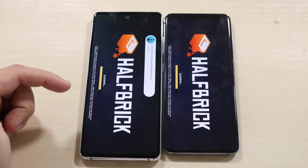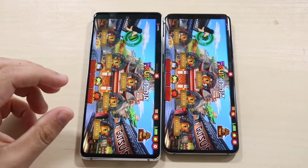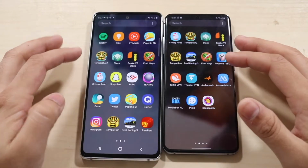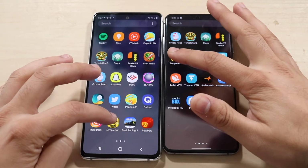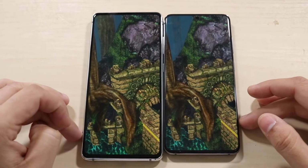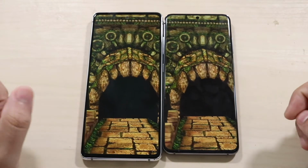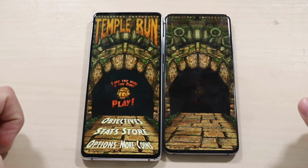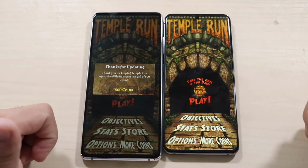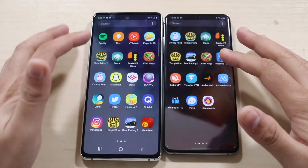And I just feel like the animations may be a little bit faster on the FE as well. That was pretty surprising. It just seemed like it was way smoother to get into the app. But once we're in it, they both looked kind of the same. We can do the original Temple Run, 3, 2, 1. I feel like I'm going to run into 30 different problems within it. No, I guess not. So this is the very first time that I never ran into problems opening it up. And maybe the S20 FE was a little bit faster there, but again, they both were kind of hand in hand. Not a ginormous difference here, but pretty close.